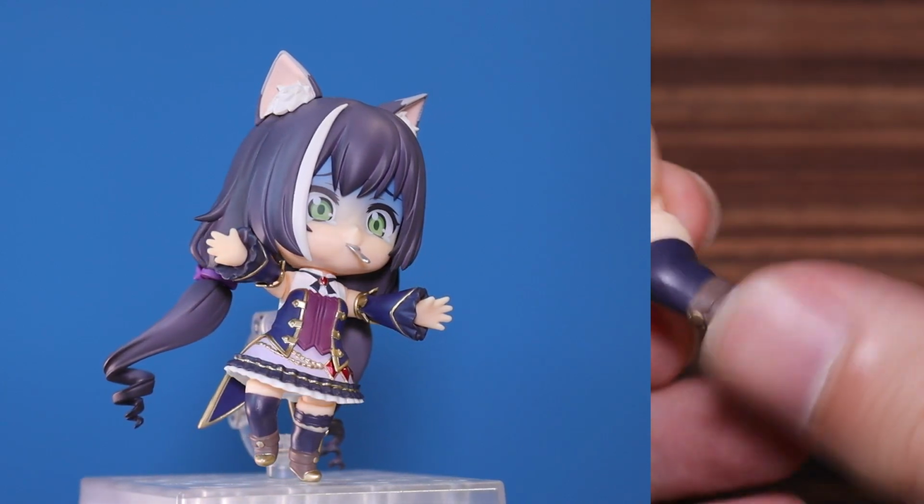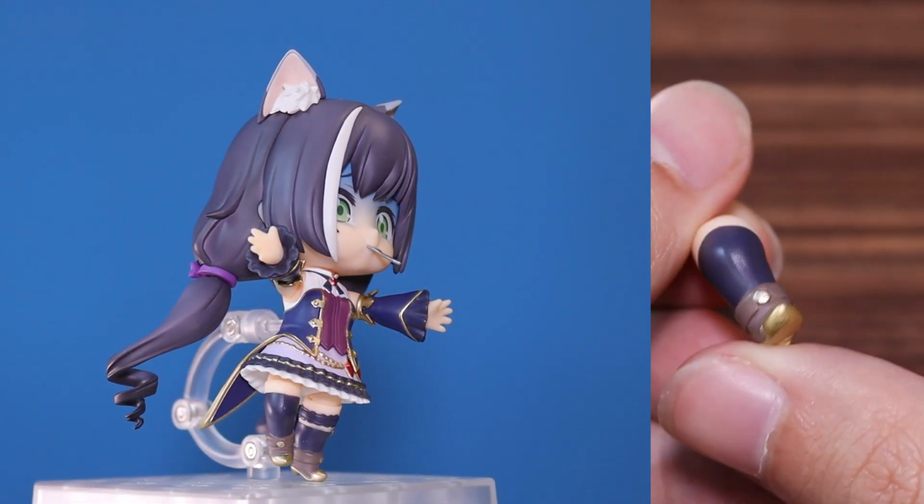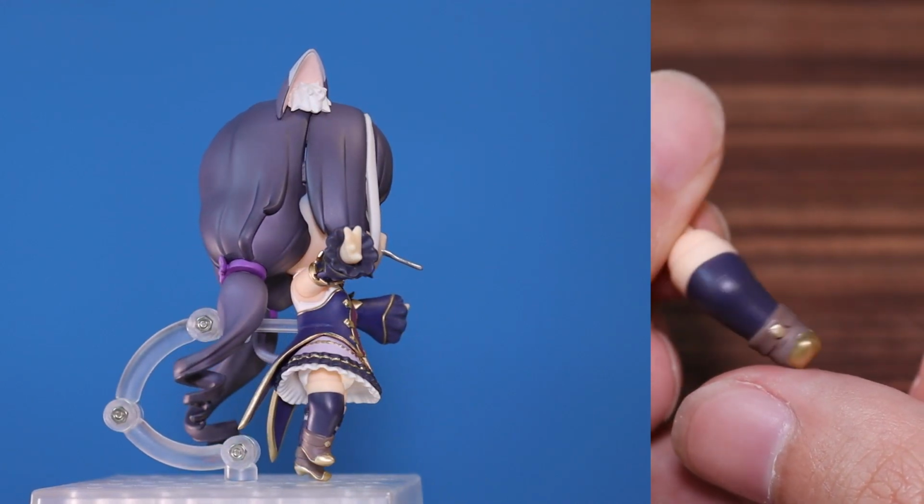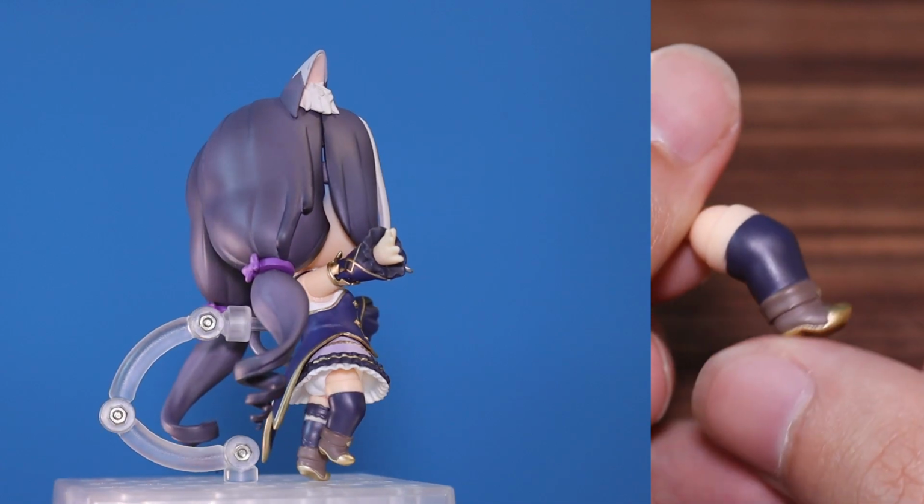Also, I added a bent leg to this pose. Karyl has only one bent leg, and it's the right one. Also, that's the first time I noticed that her stockings have different designs.